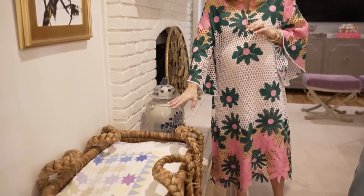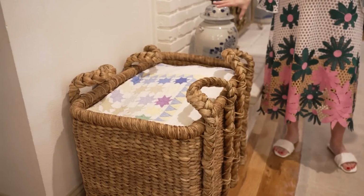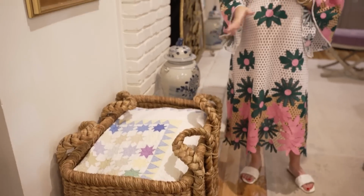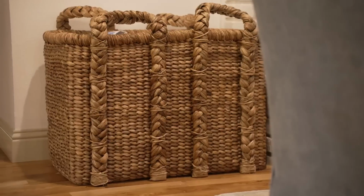This basket is a Pottery Barn find. Everyone always asks me on my blog if they are worth it, and they are so sturdy. My kids play hide and seek in these baskets all the time, but they are just filled with quilts that I had in my childhood, quilts that my great aunt has quilted for my kids, and it is kind of their fort nook where they grab these to make forts with the Rachel Ashwell stools.